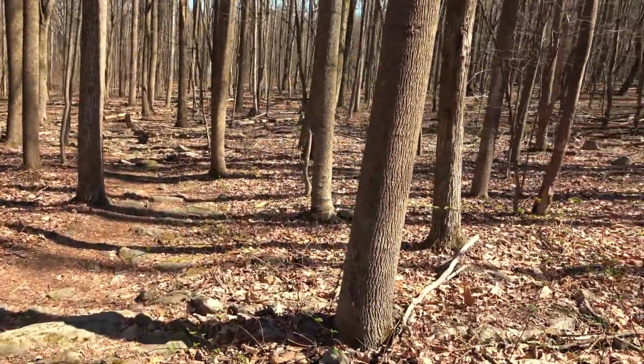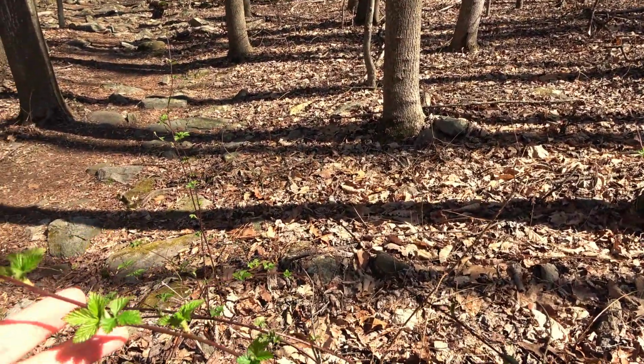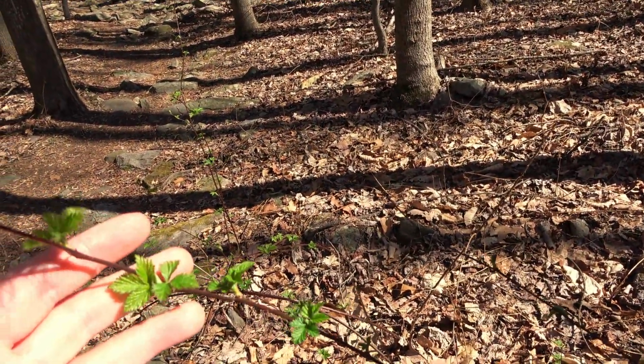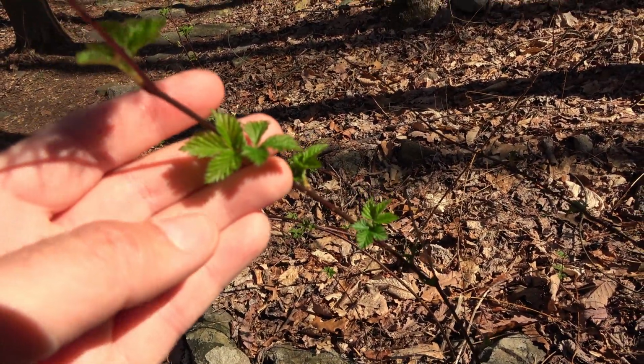Oh, and even here, these thorn bushes, I think they might be raspberries or blackberries. The leaves are popping out. A little bit of green showing up.